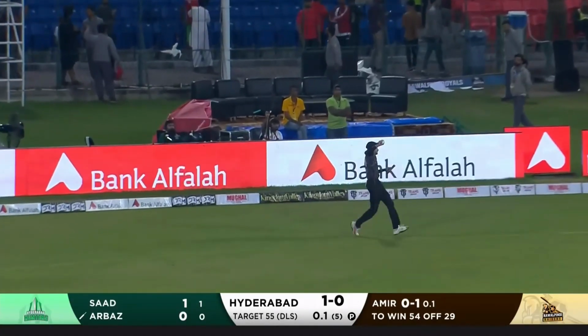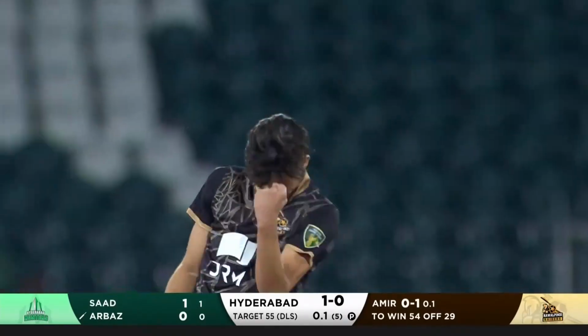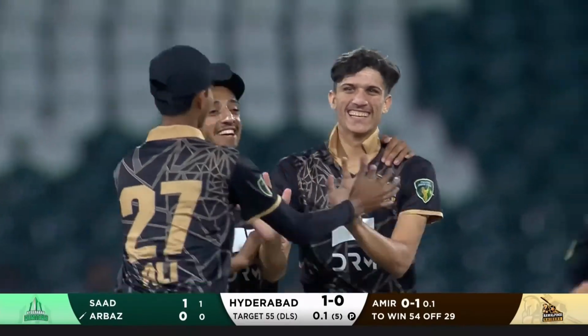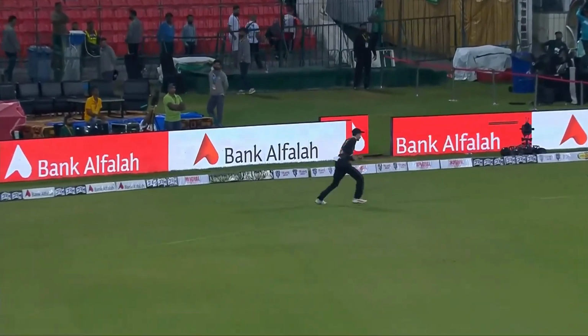Off the outside edge, and catch taken. So first wicket for the Raiders, Hyderabad. And that back of a length, maybe the moisture just helps it skid through. And it's a good catch.